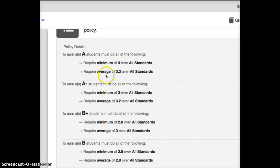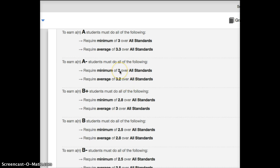They have to have an average of 3.3 over all the standards. So what that means is they got 3s in everything, but some of those skills were above 3s. They were in that expert level that it's showing, hey, this kid's really doing A work. They have a true A level understanding of this knowledge in chemistry, advanced Sci-9. A minus, 3 minimum on everything, 3.2 average. Little difference, but it does make a big difference when you're looking at the skills that we use.